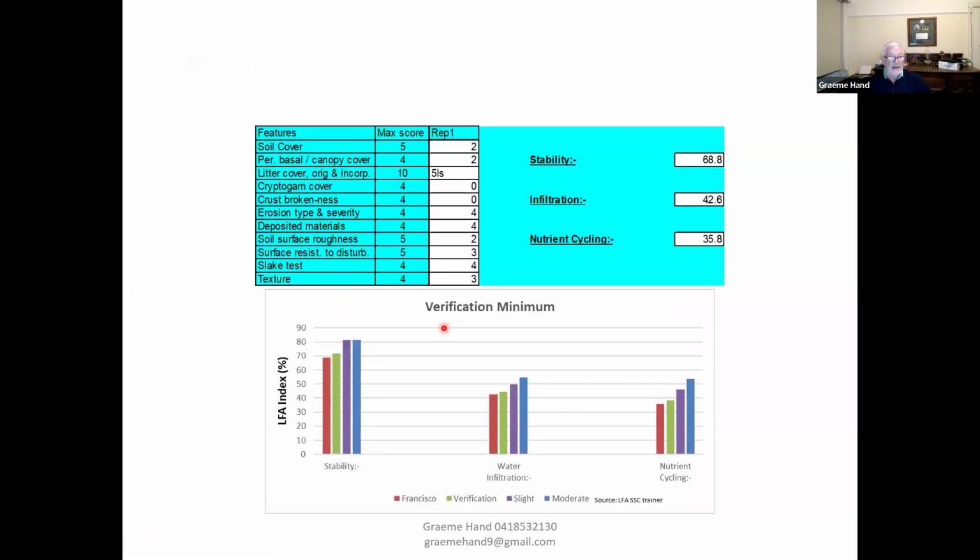So I went through and gave it a score for how much perennial cover, how much perennial basal cover, and how much litter, with slight decomposition. I said it's probably slight decomposition. So these were really high scores, above what I thought it really was. But I didn't want to get into an argument about assessing a photo and being too tough. So I've got these scores, which are in the LFA.